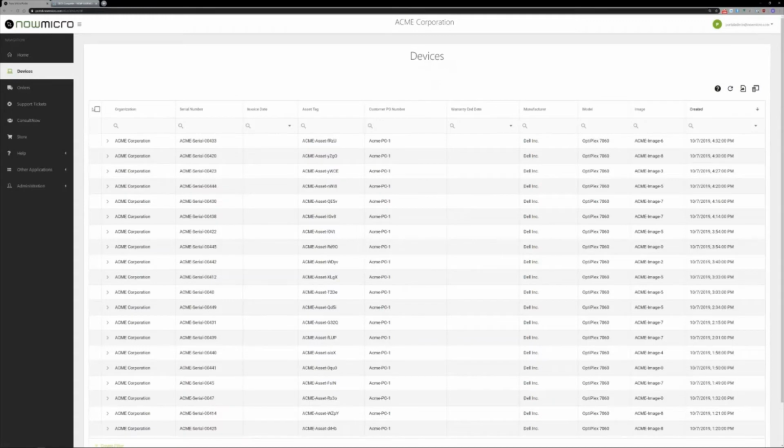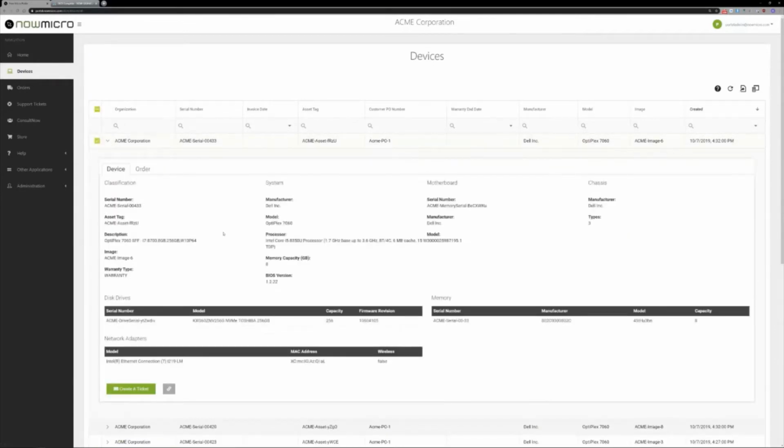If I look at the device table here, give that a second to load, we see the last devices produced by Now Micro for Acme Corporation. They're mostly Dell Optiplexes. We can expand this view. In our production facility, we have, call it semi-automated, but essentially we're collecting somewhere near 100 data points on every system that comes through prior to imaging it.